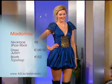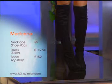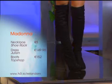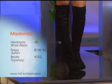Great boots. Where are the boots from, actually? If we go down and have a look at the boots. Topshop, £152. They're great because they're suede. The thigh-high boots are brilliant and lovely, and I love them. But when they're leather, you don't want to border on looking a little bit tarty sometimes.